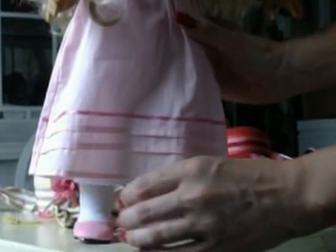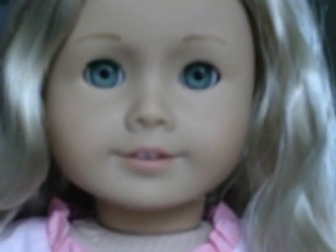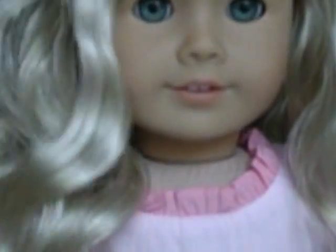Now this is my review of Caroline Abbott. I'm turning her around so I can do this close up. See, her eyes are perfect. Her hair is a beautiful, this is what I call champagne blonde. Beautiful curls.